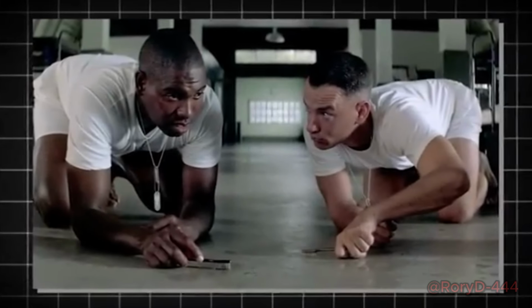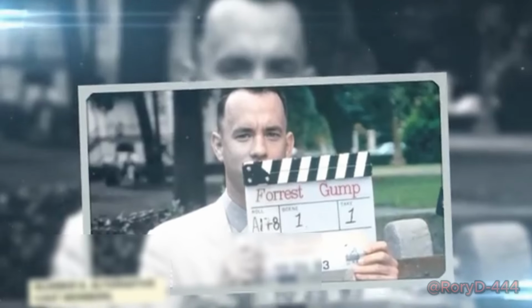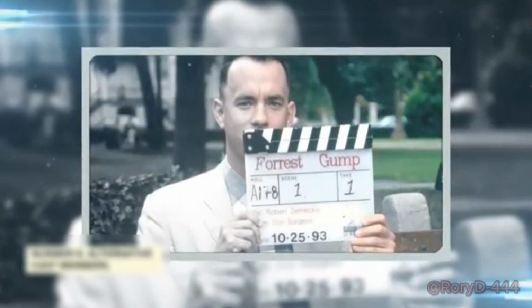The role of Jenny Curran was another part with an interesting casting history. Jodie Foster, Nicole Kidman, and Demi Moore were all considered before Robin Wright ultimately took on the role. Wright's portrayal earned her both Golden Globe and SAG nominations, showcasing her remarkable contribution to the film. Lastly, Kevin Bacon was initially considered for the role of Lieutenant Dan before it was offered to Gary Sinise, allowing him to bring a memorable and impactful performance to the character.